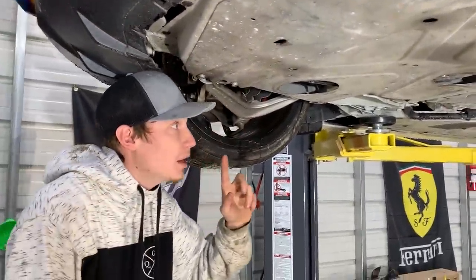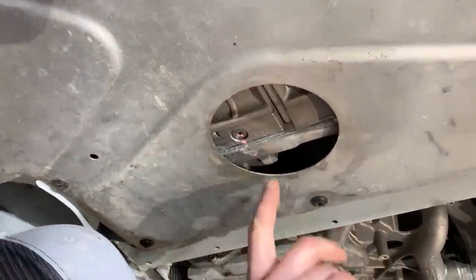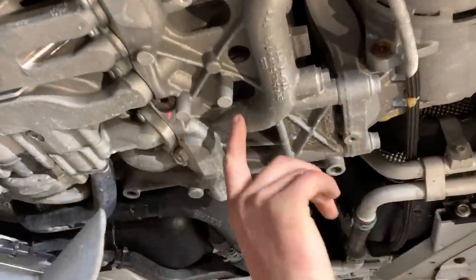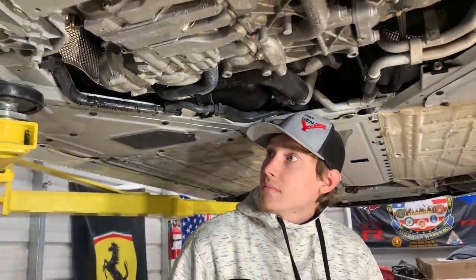I do see some pink markings on some of the drain plugs. You see that? Oh yeah. There's a little pink right there. And there actually is some pink right here. So I'm guessing that's all the drain plugs. We will do a little bit of Googling.